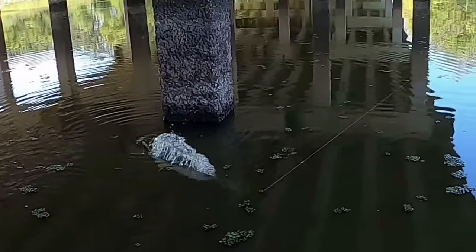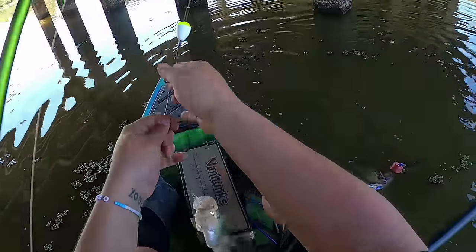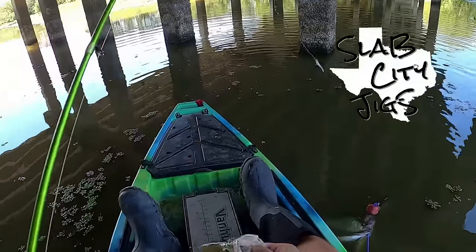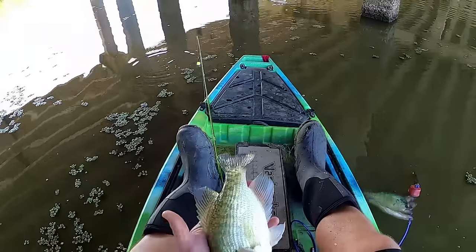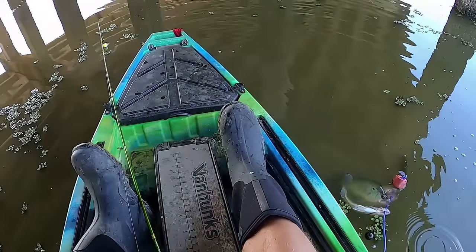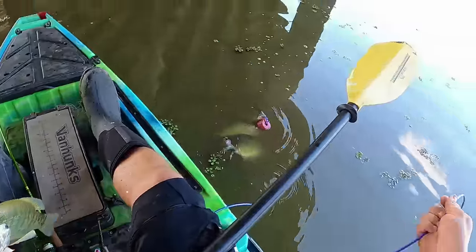Oh, there he is. There he is. Oh my. Biggest of the day? It is. Jeez. Guys, that is solid. Man, that is a solid fish. There's the monkey milk right there from Slab City. I'm telling you guys, these suckers are gonna catch crappie for you year round, but I use jigs really in the creek, you know what I'm saying? So that is when you're gonna see me doing most of my jig fishing, is in the creeks in the fall and winter.